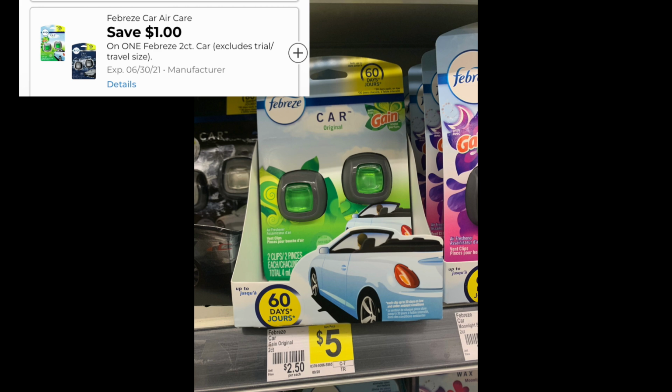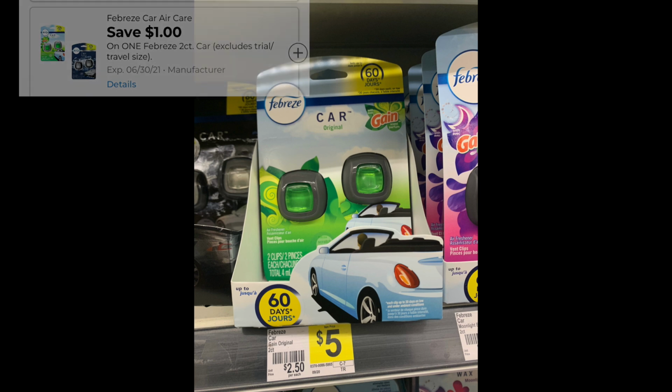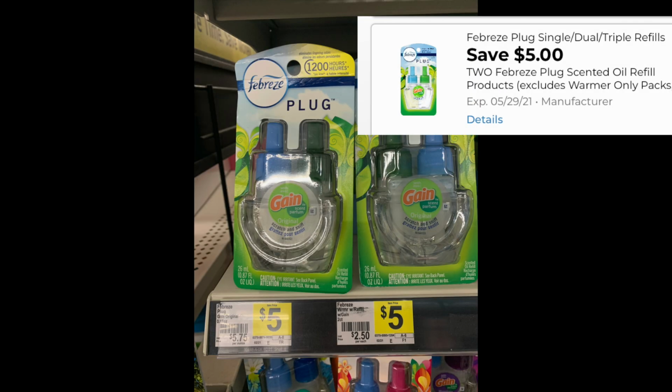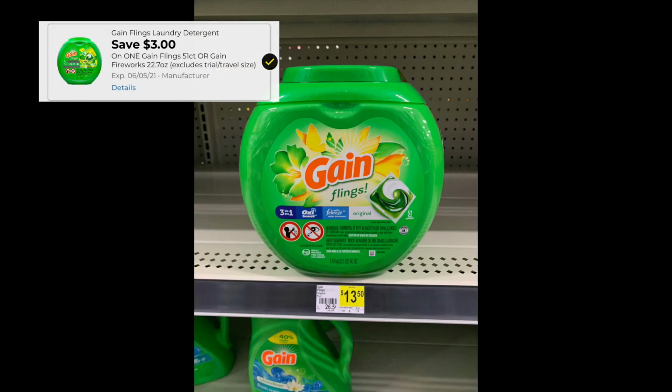Remember, it needs the Gain logo like visually there. We were also going to grab one of these guys for $3, and we have a $1 digital coupon to go with that. This is the air care basket, that is for sure. We're grabbing 2 of these for $10. Then we have that 5 off of 2, and this 5 off of 2 is expiring on Saturday, so definitely use it or lose it. And then $13.50, one of these Gain flings. And then we have that wonderful $3 coupon. I'll load that one for this deal.